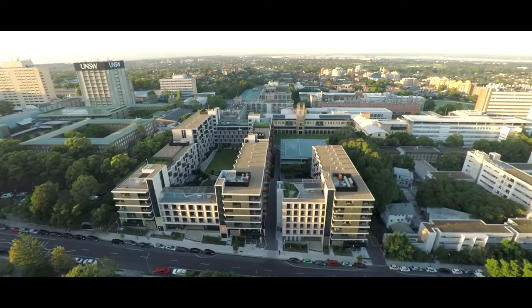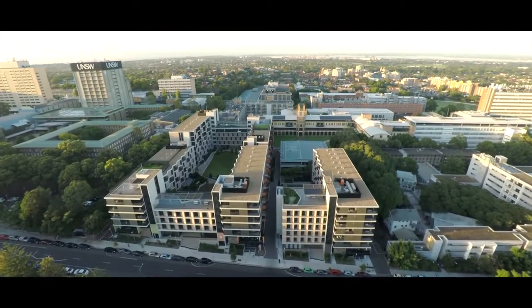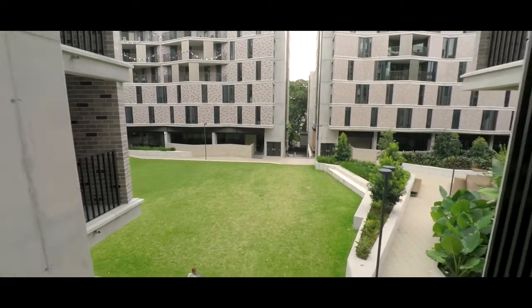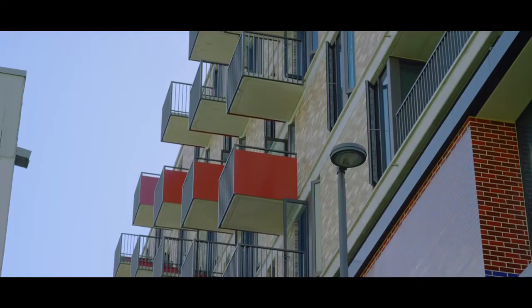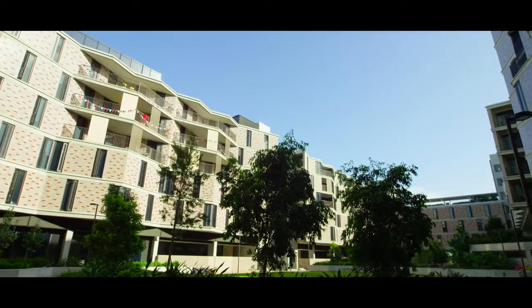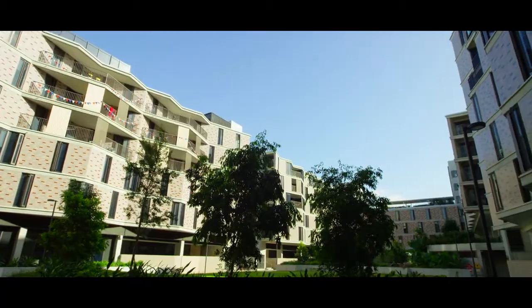To me, the real success of this project is how it balances the identity of the five Kensington colleges as a group, as a singular group, and the individual identity of the five. And that's brought out in the balcony colours, in the plan arrangement, in the grouping of rooms, and most clearly in the selection of brickwork.